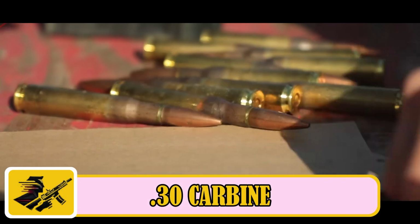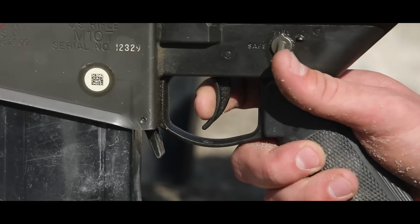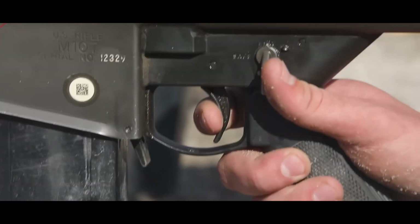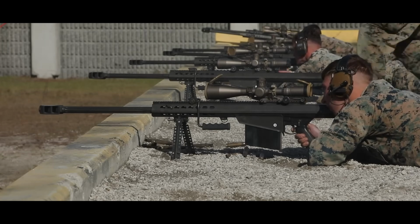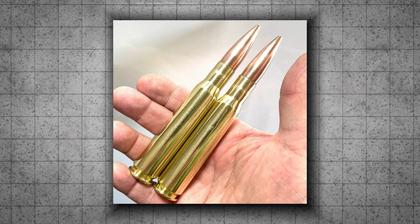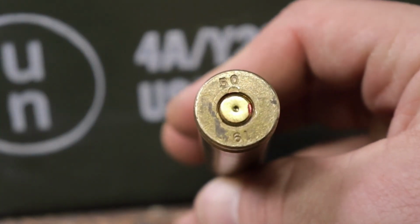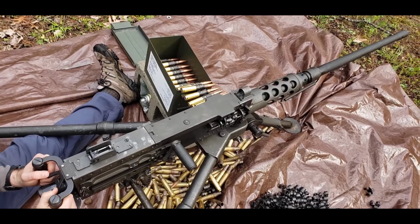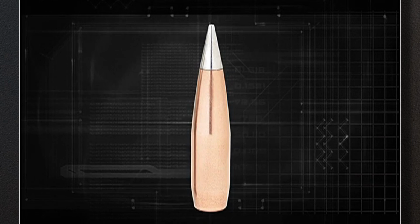Number 1. The .50 BMG, overkill in every sense. Topping our list and absolutely obliterating the scale is the .50 BMG. Yes, the Browning machine gun round. Originally built to punch through armored vehicles and equipment, this round is the textbook definition of excessive when it comes to hunting. Let's put it into perspective.